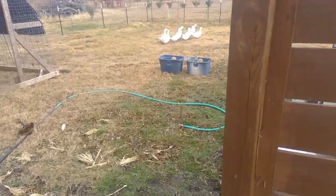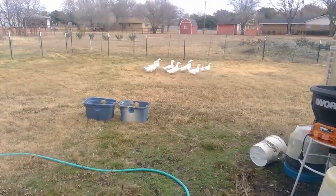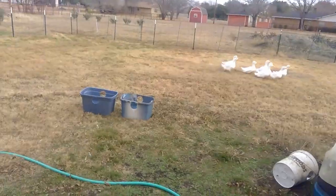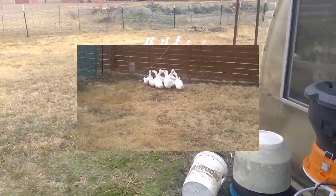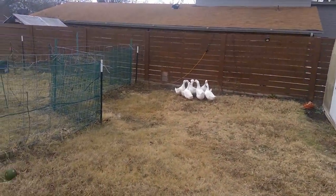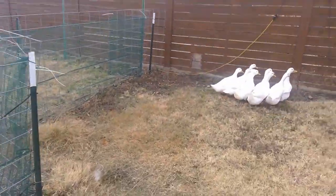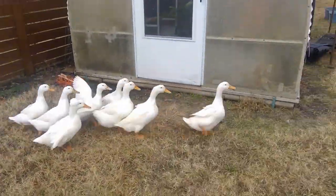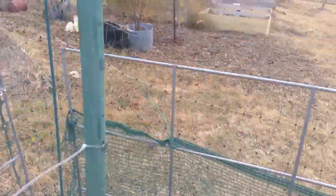Now, it's going to take them a while to get used to all this. That's one thing about ducks. They don't like new. So anyway, that's done. I'll go over here and turn the fence on. There they go. It'll take them a while. Let's turn the fence on.